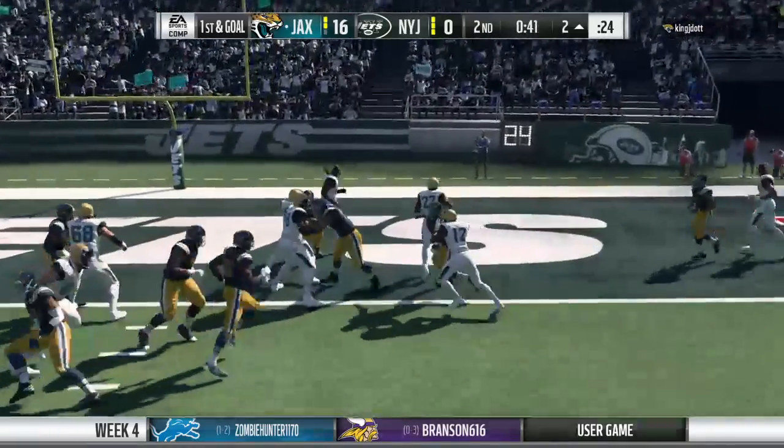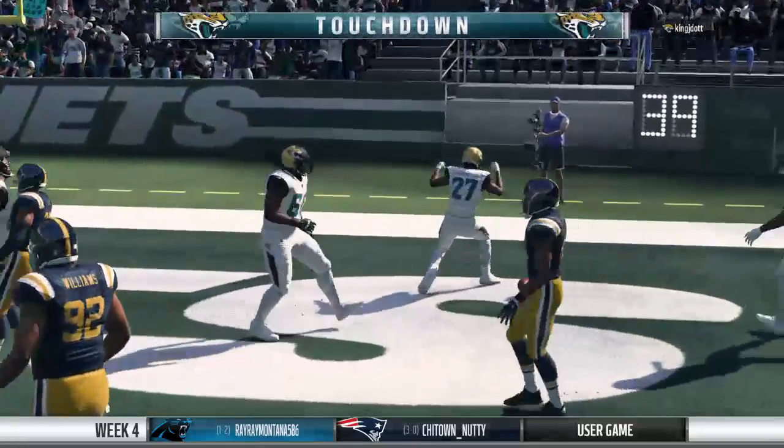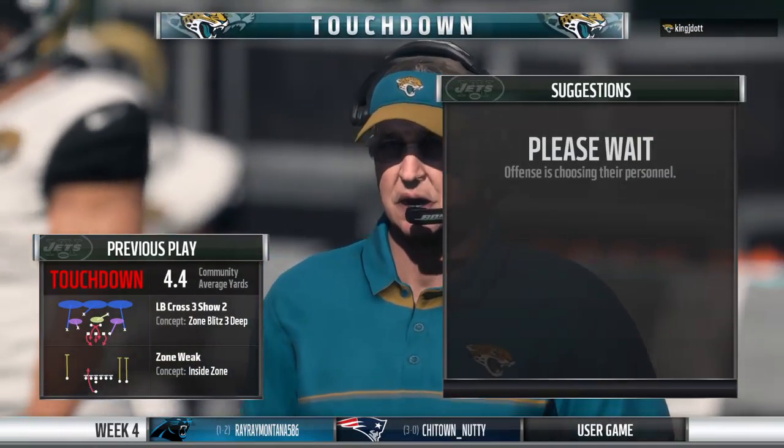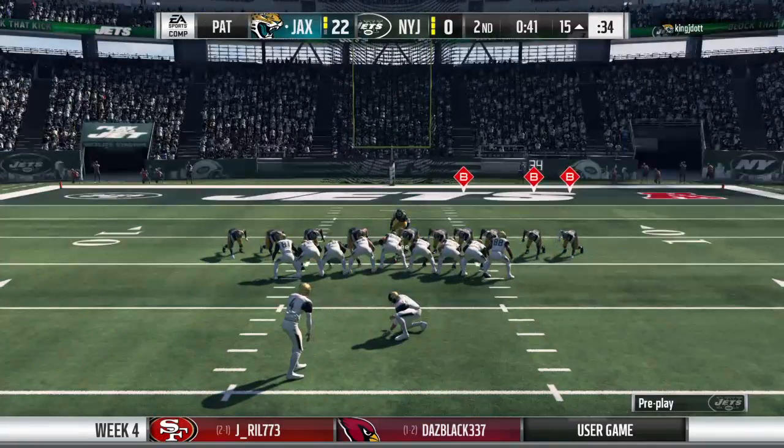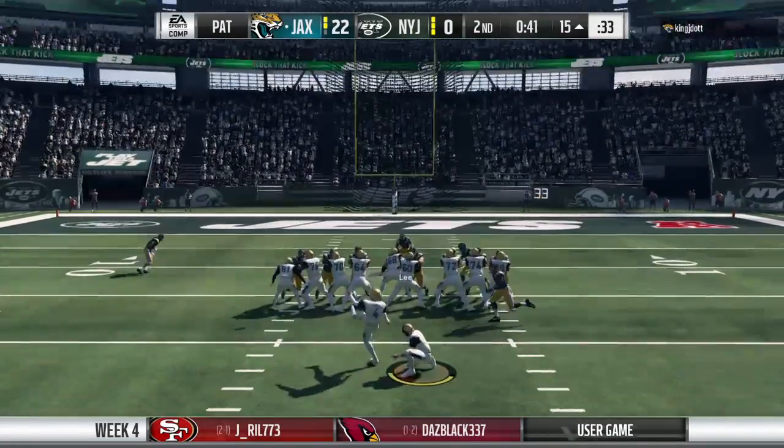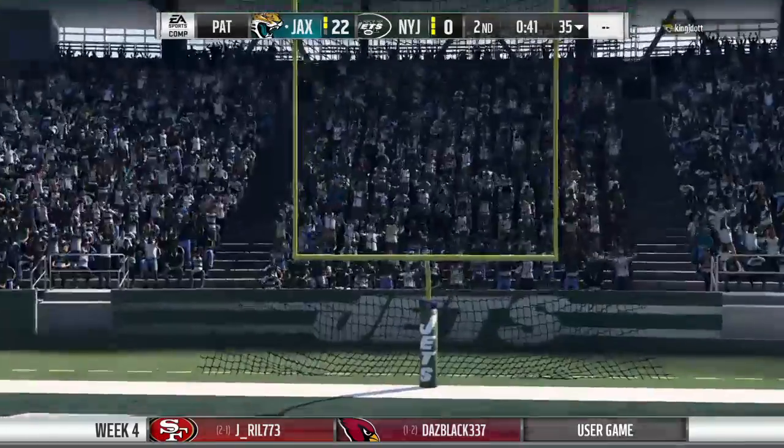They'll try to punch it in with Fournette, and he'll take this one in for a Jags touchdown. A great play there, on his way to a monster game. 3 first-half touchdowns, and the Jaguars have 6 to their lead.